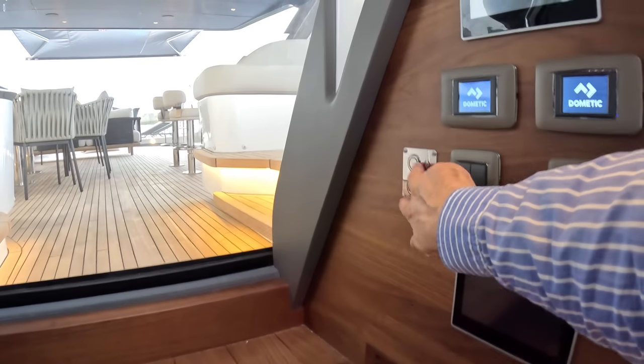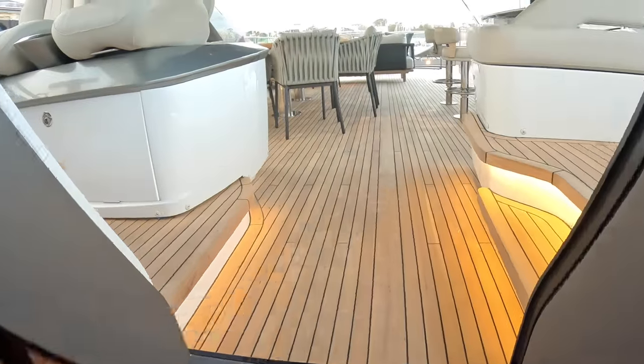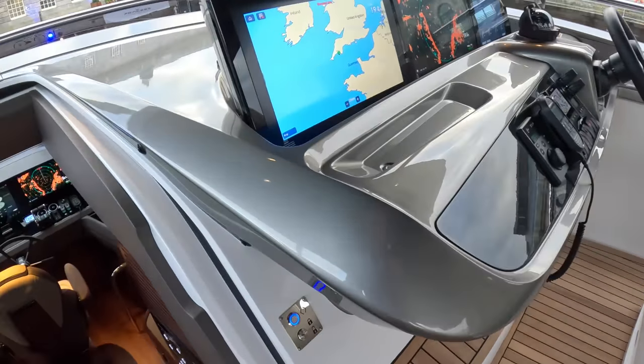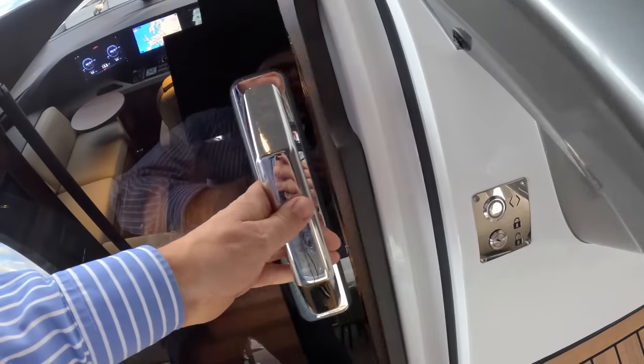Now to open this one, we need to give that one a prod. And that will unlock it, and then we can pull that one across, like so. Okay, up into here we are now, as you probably worked out for yourself. Let's just release that one again. There we go.